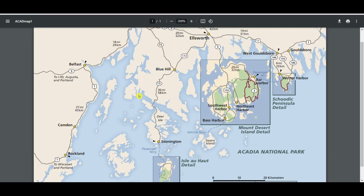The last camping option in Acadia is down here on the Isle au Haut. You can see it is quite far from both Mount Desert Island and the Schoodic Peninsula, so you're talking hours of driving to get over here. But basically, you're going to have to come up and around and drive down here to Stonington, where you can then take a ferry over to the Isle.